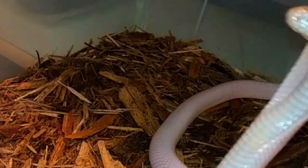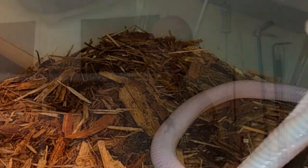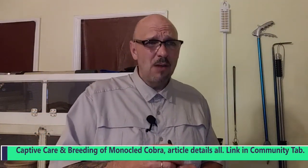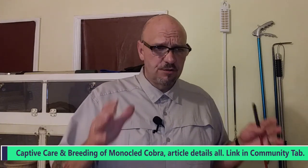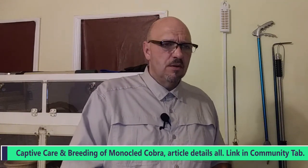Now, I started my monocle breeding while still living in Ohio, and up there it started getting cold in October. So that's when I would start brumating them. I'd put my adults in a smaller container with some sphagnum moss and stuff, lightly mist it, and I would just take them down to about 60, 65 degrees, and it would vary depending on the temperature.